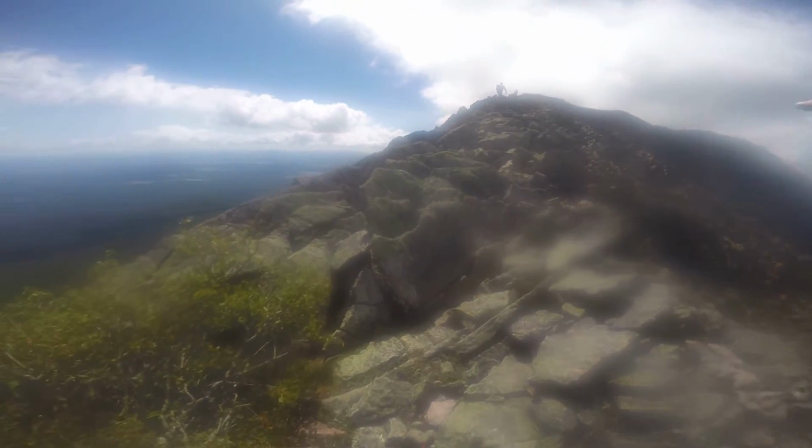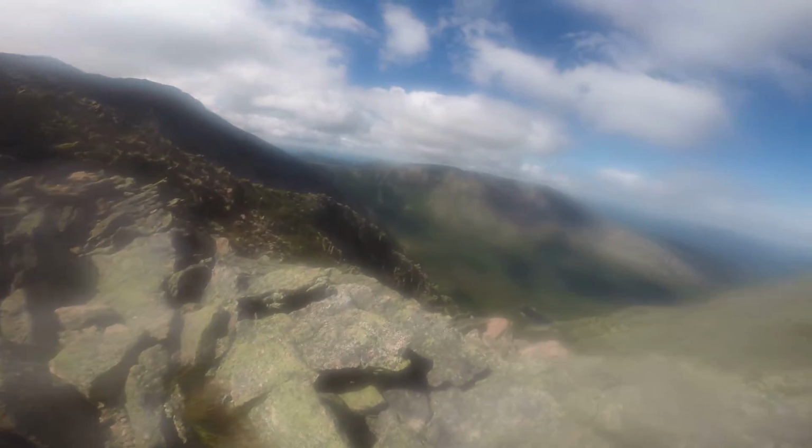Well, this is the Knife Edge Trail. I don't think they have a name for that other than there's one narrow part. And obviously, it was narrow. That's for sure. Another one of those peaks we're coming up again as part of the Knife Edge.